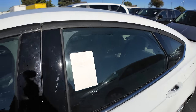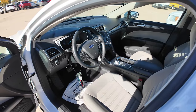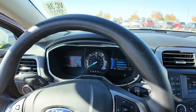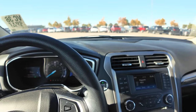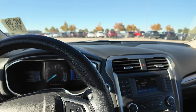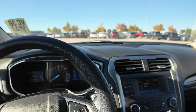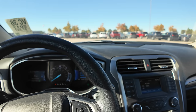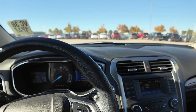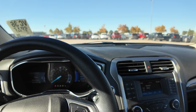Personally, when I think of what I can buy for $10,000, a Ford Fusion Hybrid is not even on the list of cars that comes to my mind. I've bought a ton of cars this year, guys, an absolute ton. I bought more cars this year than I've ever bought before. Maybe $10,000 is a good price for this, I suppose, but I just don't see it. I would rather take my 10 grand and buy a number of other cars besides this, but I've never driven one, so we'll give it a chance. We'll take it out on the road and we'll see how it does.